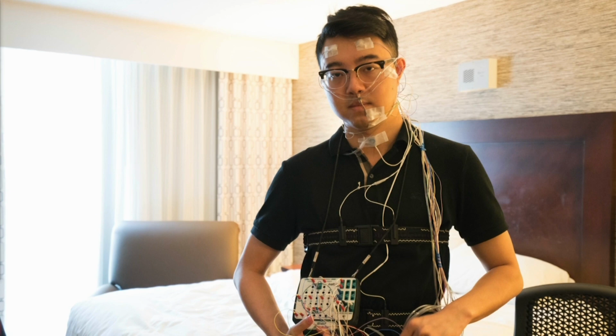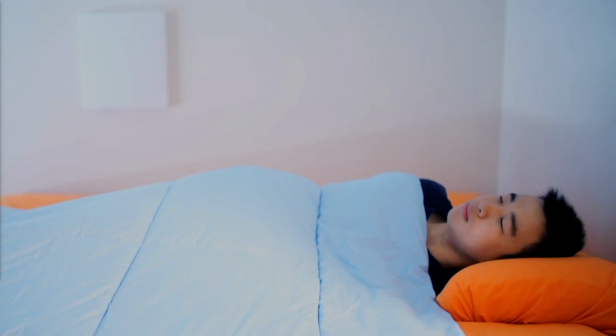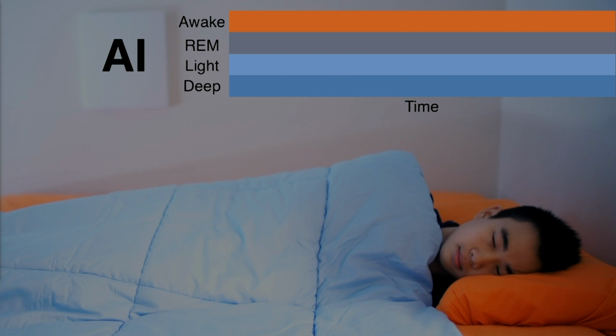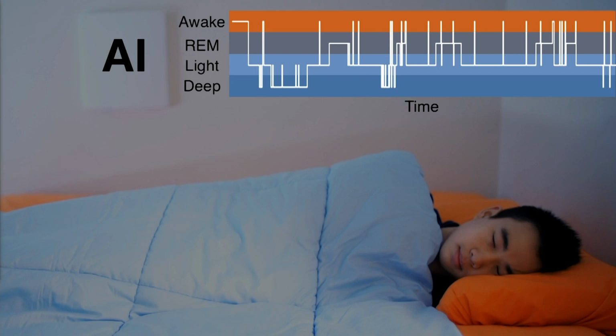So let me show you our sensor. So this is our sensor. It transmits very low power wireless signal, monitors the reflections using machine learning, and spits out the sleep stages throughout the night. So it knows, for example, when this person is in REM. And we did a study with Mass General Sleep Lab using the device, showing that it has very high accuracy.